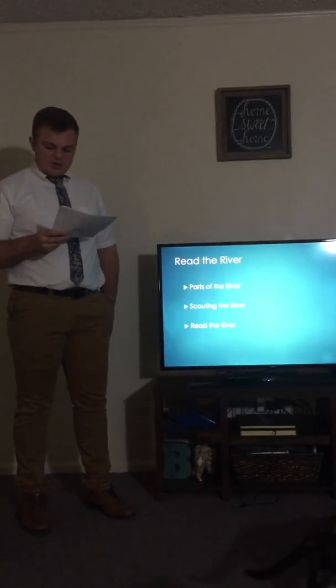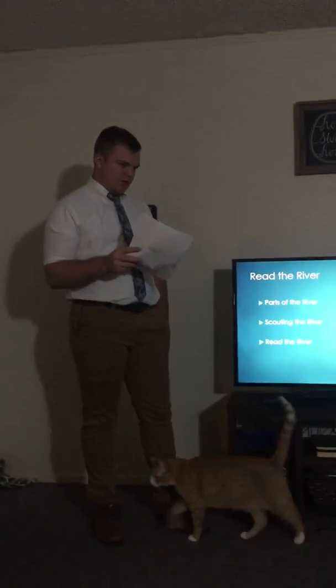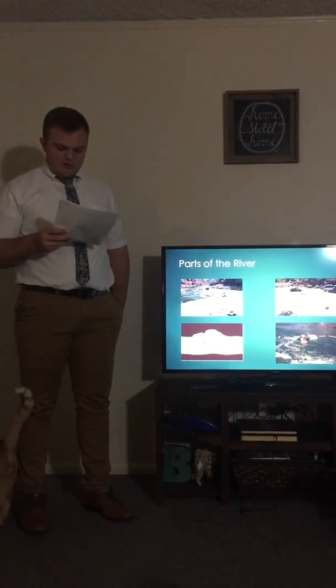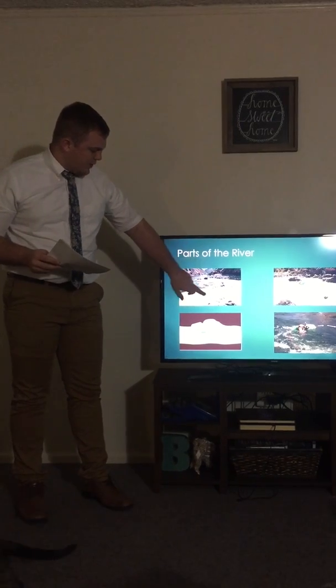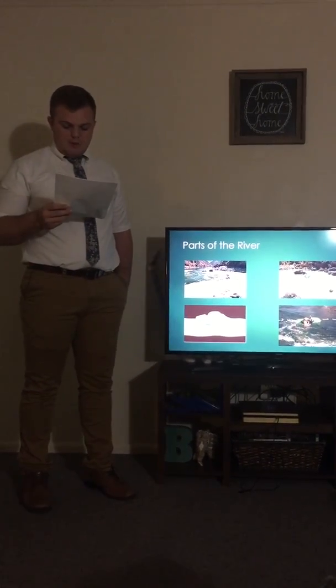There are a few rafting terms that I'd like to cover that you must understand in order to be a guide. The first one is the current. The current is a body of water moving in a definite direction. As seen in this photo right here, you can see the current moving to the right. That's where the majority of the water flow is going.